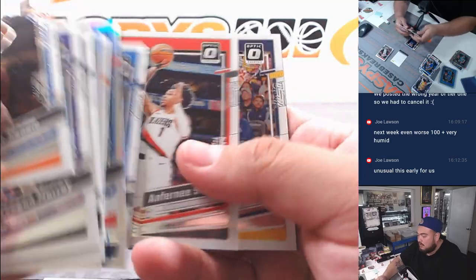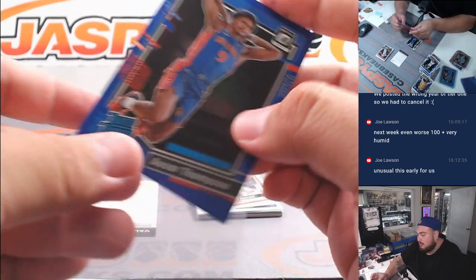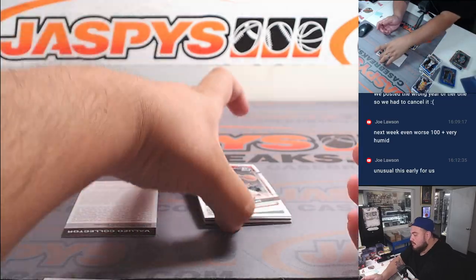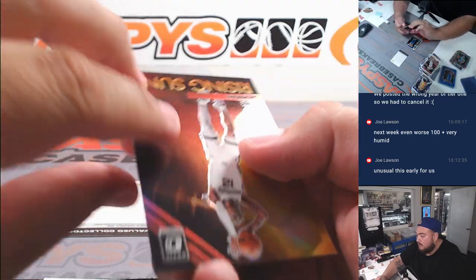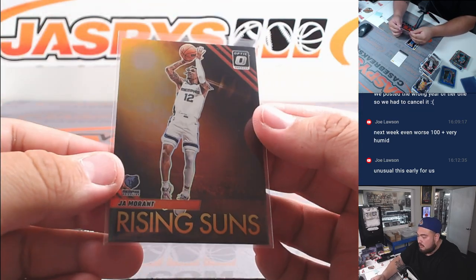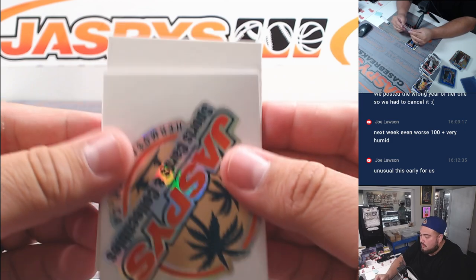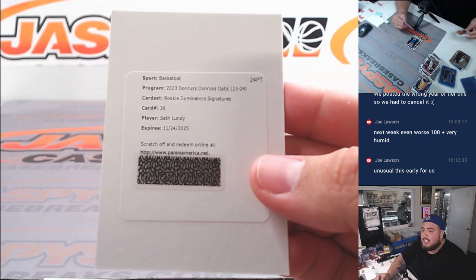99. Box. Ooh, man, what a box. A Sir Thompson color, too. Detroit to 49. Matt. Nice. You got a case on Adam. A Sewer. And an Arising Sun. Ja Morant to 99. And we got a redemption here. Rookie Dominator signatures. Seth Lundy.